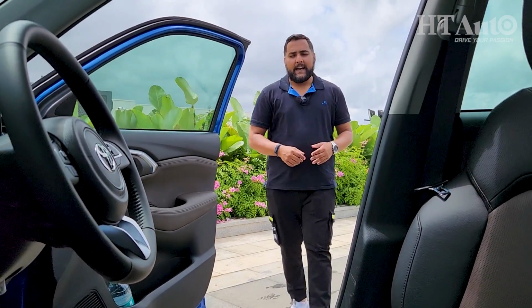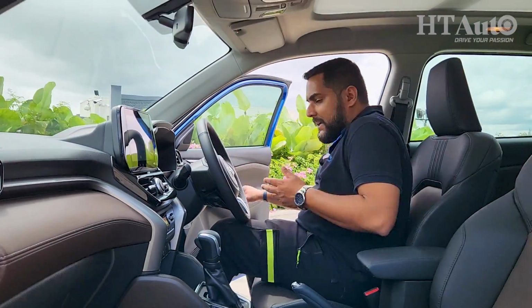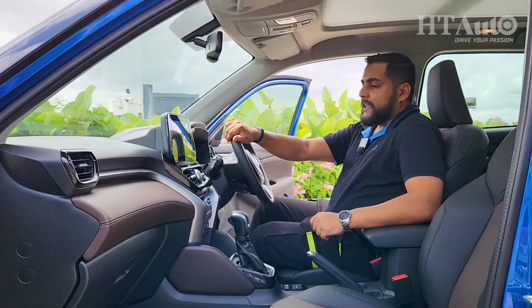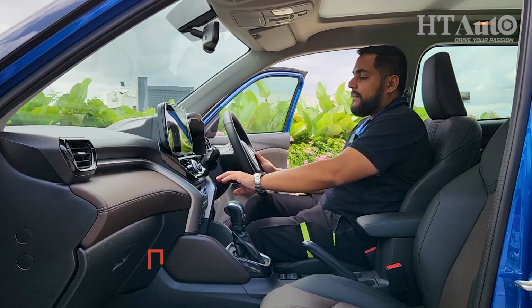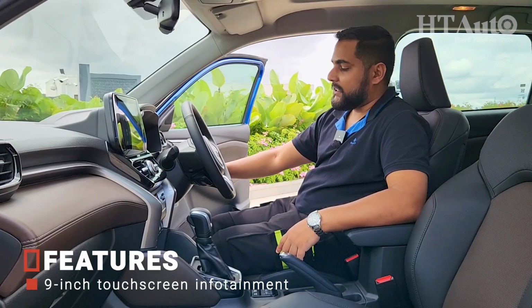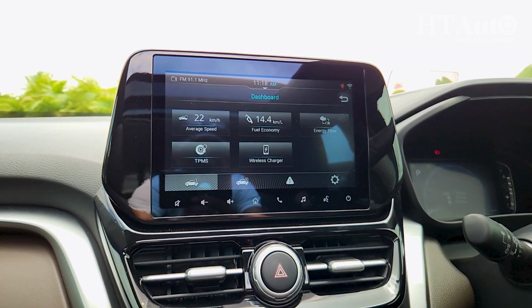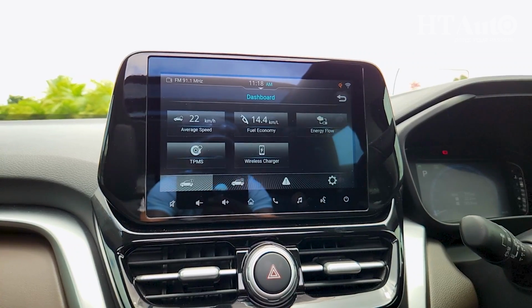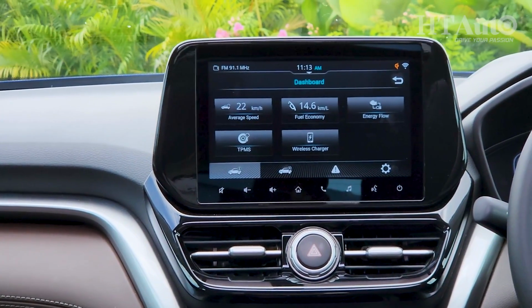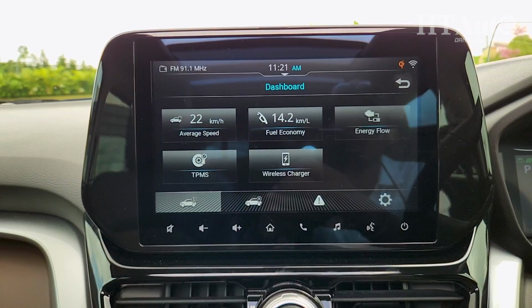Now step inside the HyRyder, and there are things that it has clearly borrowed from the newer Maruti Suzuki cars. For example, the 9-inch freestanding infotainment screen is something that we've seen on the newer Maruti Suzuki cars. It's bright, it's as vivid as ever, it attracts fingerprints as much as it always has, but it incorporates a whole lot of information while you're on the move.